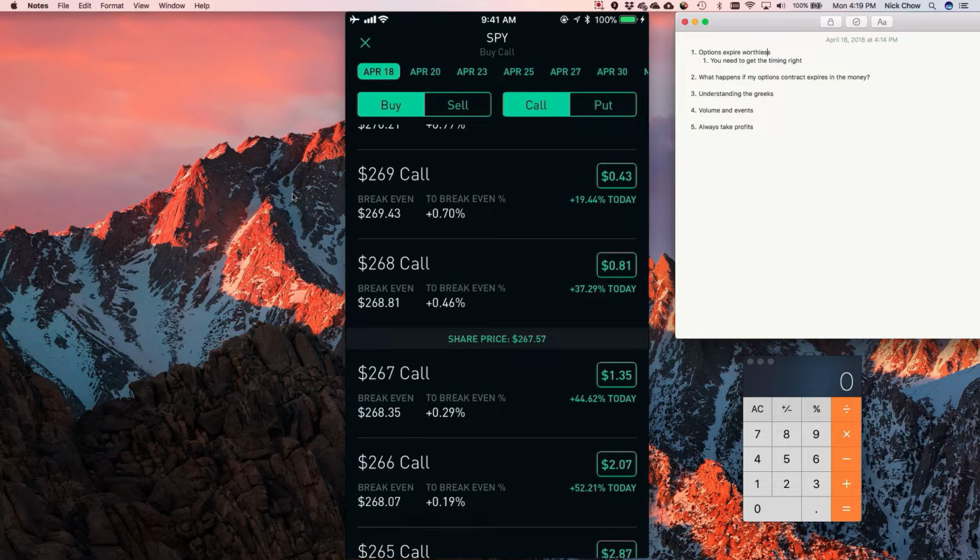But basically, options expire worthless. So if I purchase this here for 81 cents, it's going to cost me $81. I need to be above 268.81 to break even. I don't necessarily think that is true in terms of the break even price, because this break even price is not taking into account implied volatility.